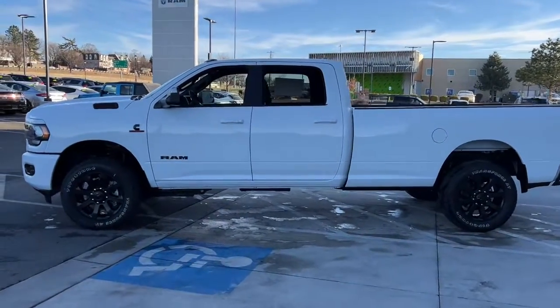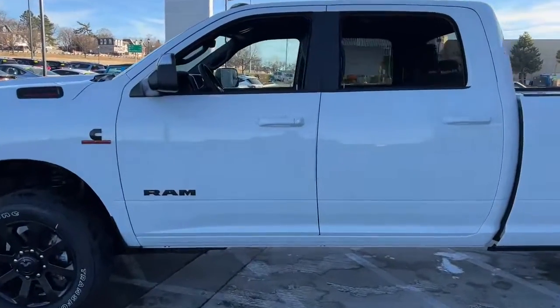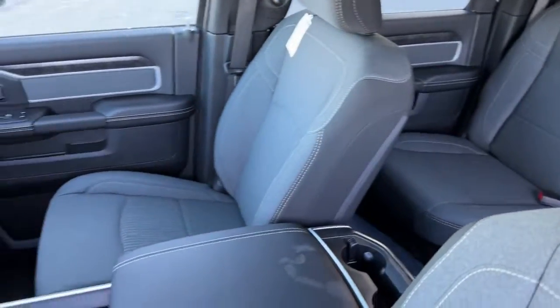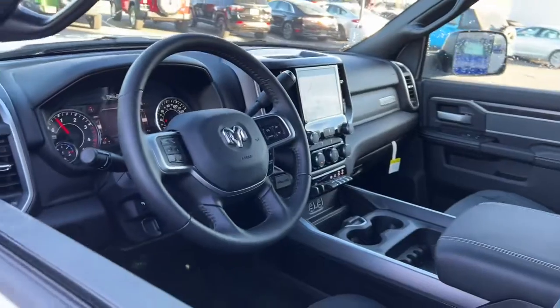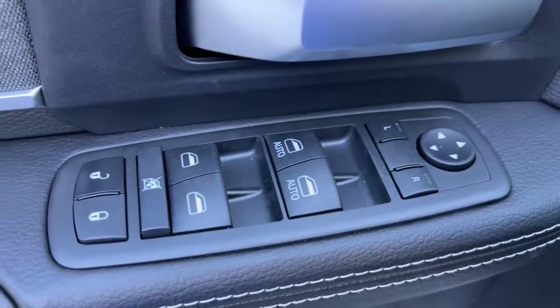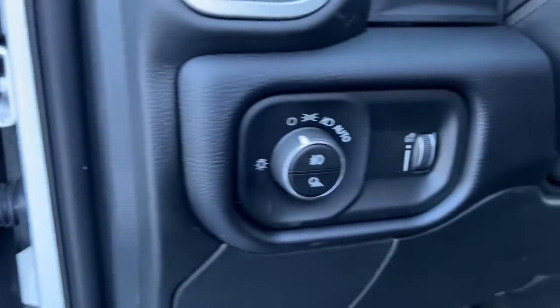These are just some of the great options this vehicle comes with: heated driver's seat, keyless entry, 4x4, fog lamps, heated mirrors, iPod, MP3 input, satellite radio, backup camera, remote engine start, Wi-Fi hotspot.